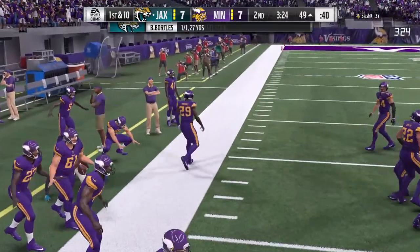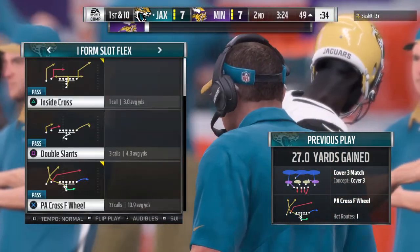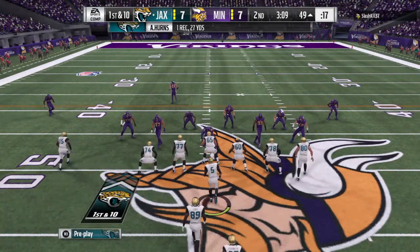Looking and finding Allen Hurns. A very solid gain of 27. Brandon, so many times we see the crossing route start as a quick hitter, but in this play, he had time in the pocket and waited for him to clear going across.